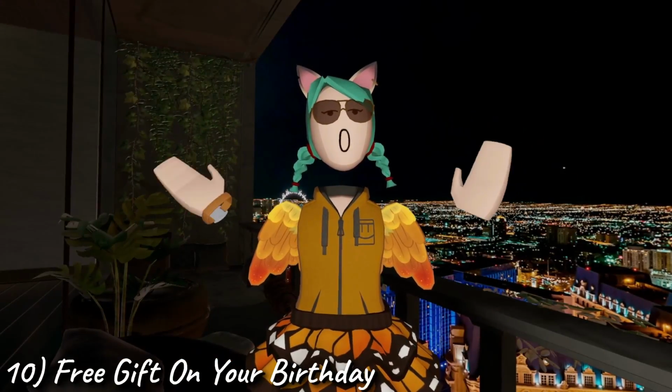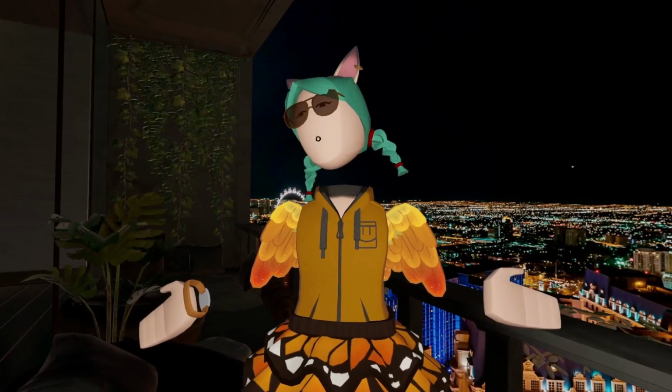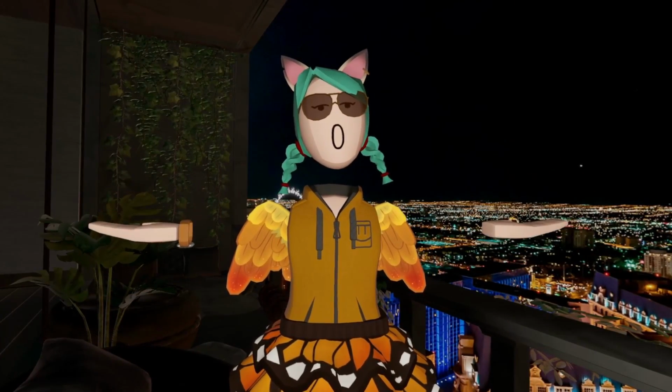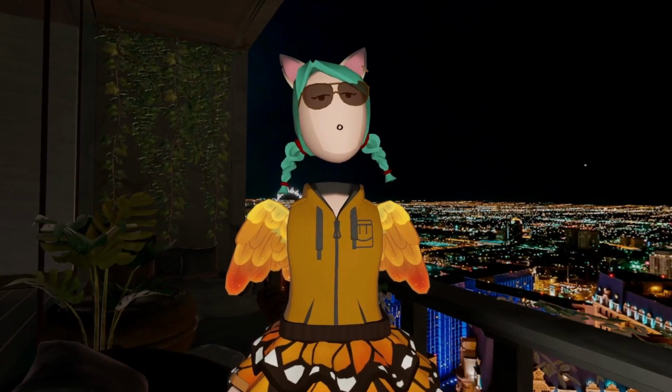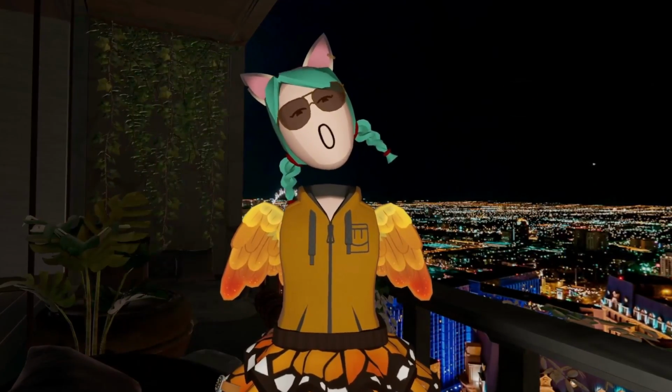Number 10, a free gift on your birthday. I know everyone probably enters their birthday wrong in Rec Room anyway. Actually, you should be able to change that. I don't think you can. But people getting a free gift from Rec Room on their birthday would increase player morale, I feel. It doesn't even have to be a 5-star. Just a 3-star box or a 4-star box with Happy Birthday from Coach. I think that would make many people smile.